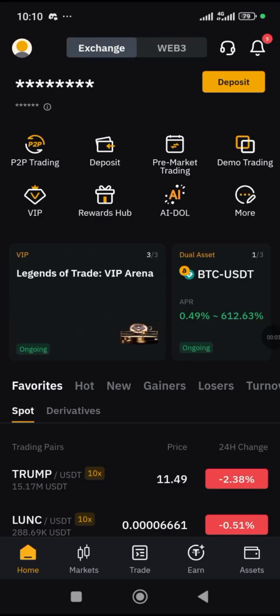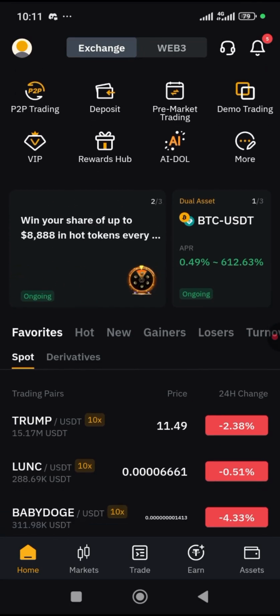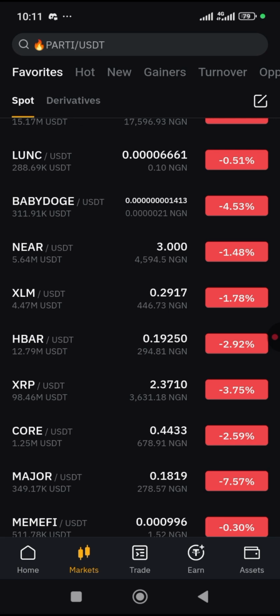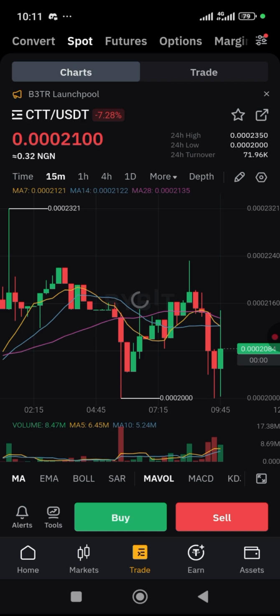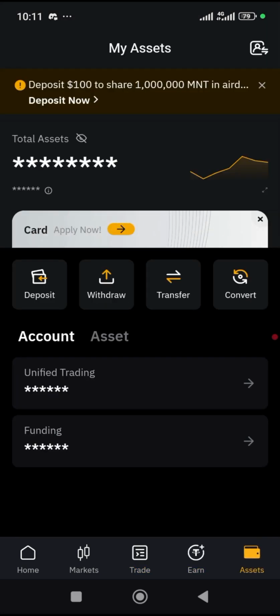Why are you struggling with bots and robots in the market anytime a coin is listed? What if I show you three smart ways you could act fast and buy this coin even before they get listed, for free? Yes, I kid you not. You'll be able to buy this coin for free. This is how smart investors work, and this is what they have been gatekeeping from you.